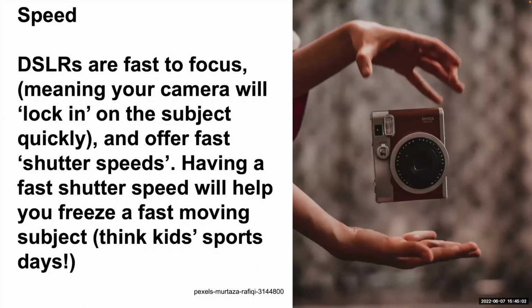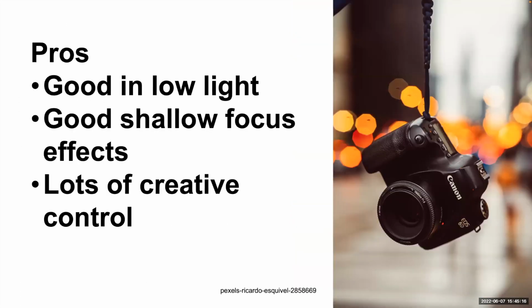Also, the speed. The DSLRs are fast to focus, meaning your camera will lock in on the subject quickly and offer fast shutter speeds. The pros: it's good in low light, it's good for shallow focus effects, and has lots of creative controls.